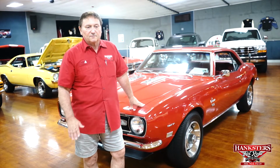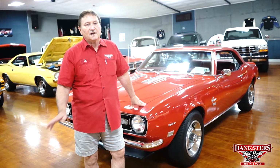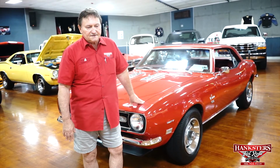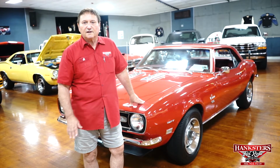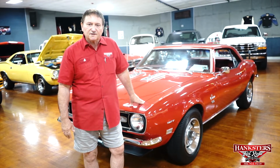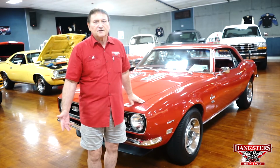And today our guest on the floor is a 1968 Camaro. Really a nice car. Mechanically it's sound. Body condition is absolutely as nice as you'd ever want to find. It has a totally straight, all steel body. There's no Bondo in this thing, and there are no repairs on it. The floor pans are original and nice with no rust whatsoever.